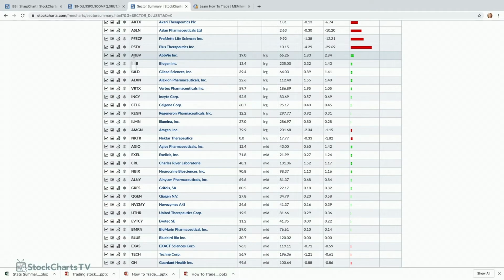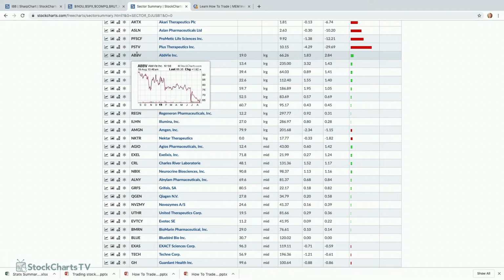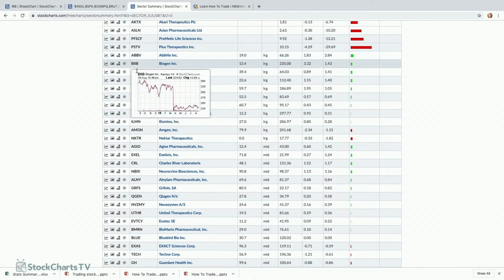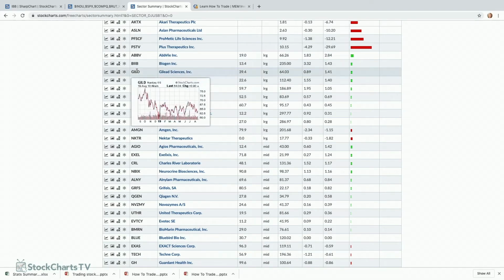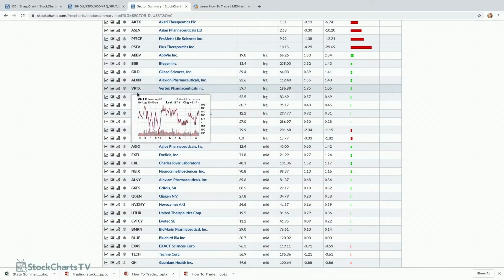So this first name we can see is ABBV. We could still be a bit early. What you can do is go ahead and use this thumbnail view by hovering over the ticker symbol, and we can see that a number of these stocks that are having a little bit of a move today are really down and out in line with the broader markets, but not all of them.